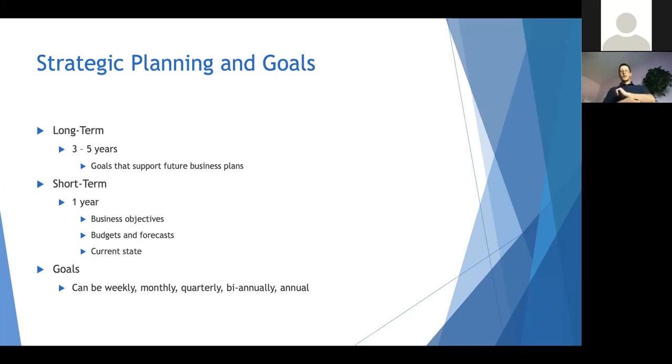And goals really can be, how do you define them? Weekly, monthly, quarterly, biannually, annually. Goals can be as micro or macro as you want, as long as they're facilitating the needs of the operation and the strategic goals, and then they support the mission and they support the vision. That's where everything starts cascading downwards.